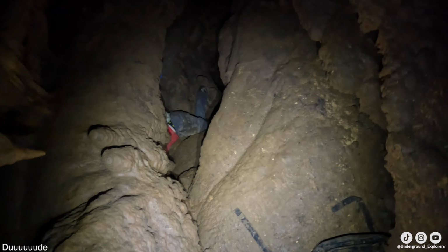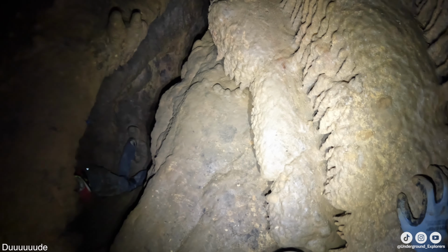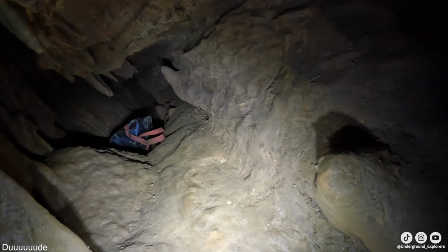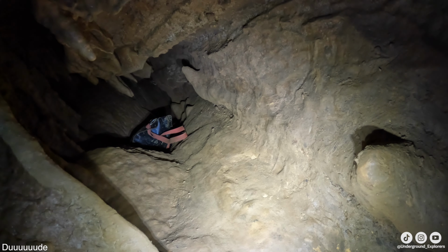Alright, so we found the way through. And I guess it's my turn to see if I can even fit, because they said it's pretty tight, so pass some bags, I'm about to try to crawl in. Oh, that looks fun. If he can just get to the other side of the bag.